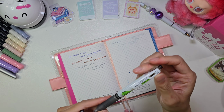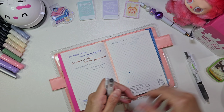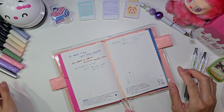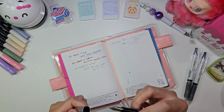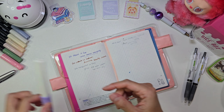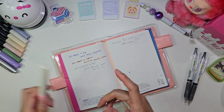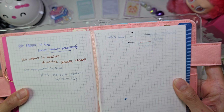I have the Zebra Sarasa Mark On in 0.4, and then the Zebra Sarasa Mark On in 0.5. These are my daily pens that I use on papers that don't handle fountain pens well. So the fine is closer to 0.4, and the medium is closer to 0.5, sometimes 0.7, depending on the inks and how it flows. But usually that's how it is.